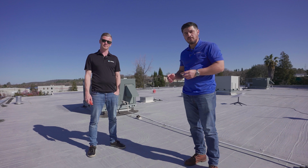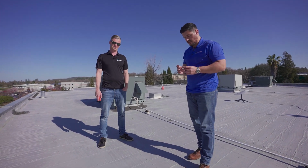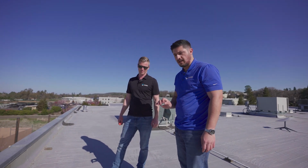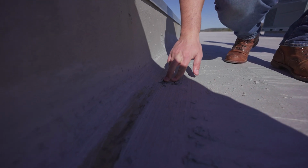Hey guys, this is Stan with Cobex, and he specializes in commercial roofs as well. He and I just took a quick core sample to make sure we only have one layer. Sure enough, we do, which is good news. We'll go over that a little bit later. But what we're going to do is put this back over here and patch it up.